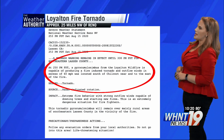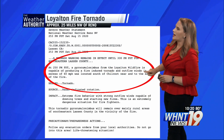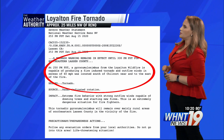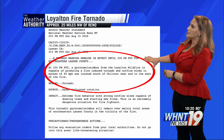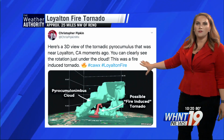This is history in the making. Pyrocumulus from the Loyalton Wildfire, about 20 miles northwest of Reno, Nevada, was capable of producing a fire-induced tornado in the outflow winds of that wildfire.